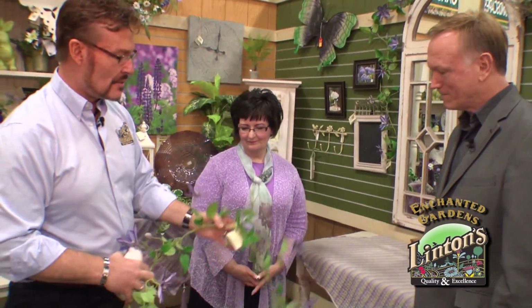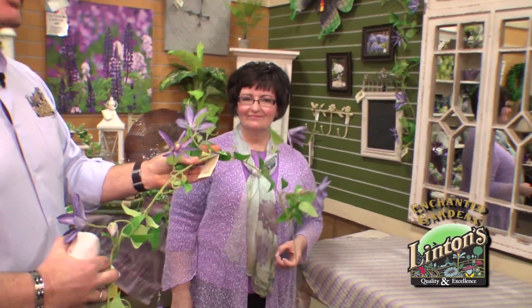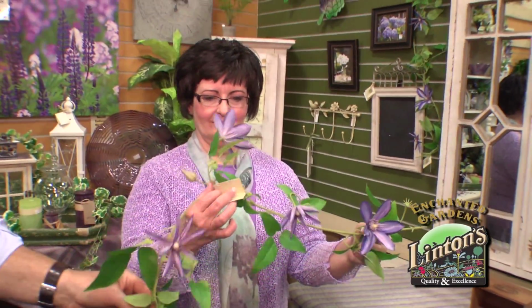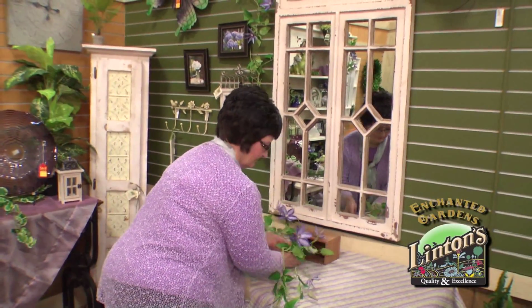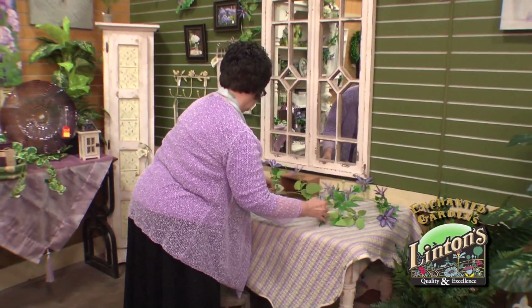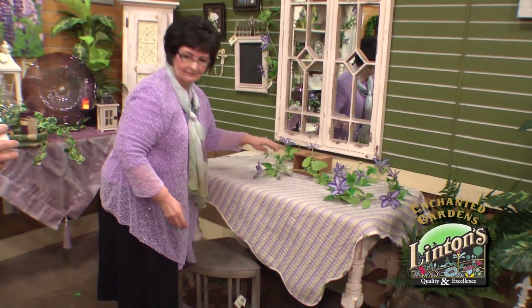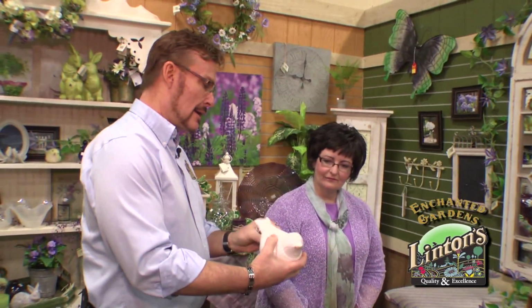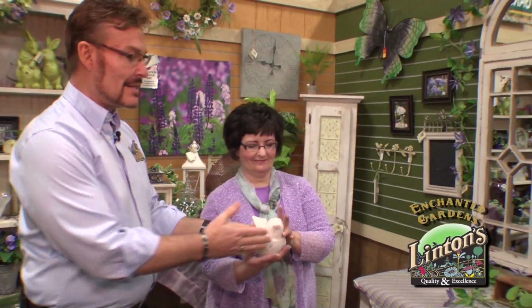Craig, we're going to start out here with this beautiful silk clematis vine. And we work a lot with silks. Of course, this is the correct color here. And Diana's going to position that on the table. You'll see a repeat of both the purple and, of course, the green with the leaves. And I love how she just lays it there, so it looks very natural and not structured. We're also incorporating some white into our vignette. We've got a handmade glazed bird, and it's actually on sale. It was $19.99, on sale for only $9.99.